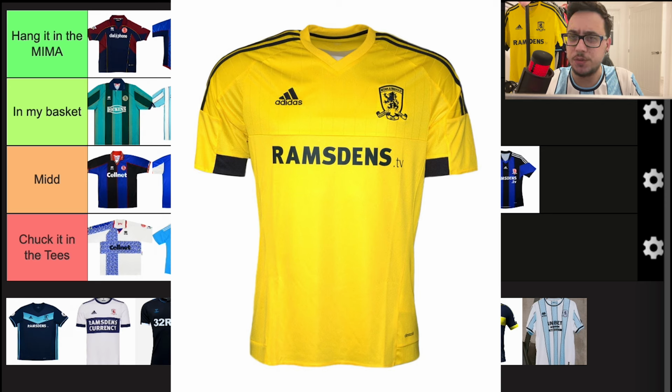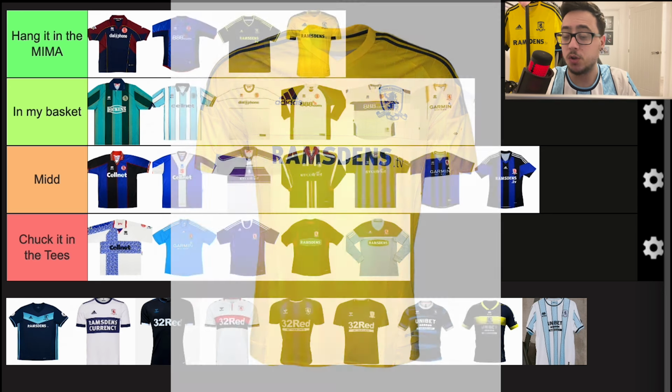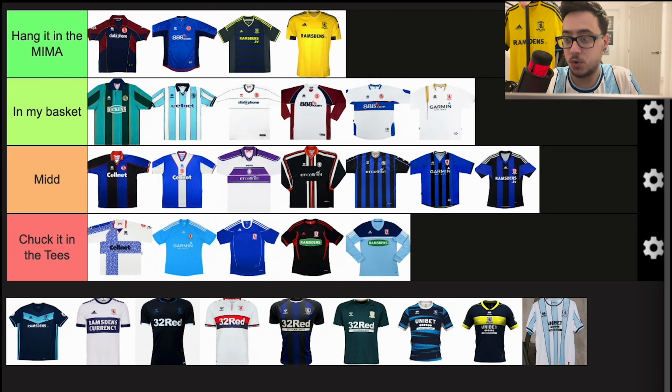It's so subtle. There's not much going on because there doesn't have to be much going on. You know, the black down the shoulders, a little bit around the sleeves, the black Boro badge, the Ramsden's badge logo looks so simplistic. It is a smart, eye-catching cracker of a shirt. On top of that, we got promoted in it, which always helps. It's definitely probably in my top 3 Boro away shirts of all time.